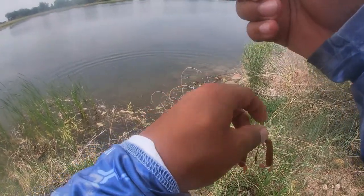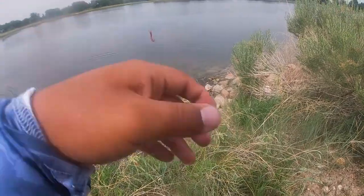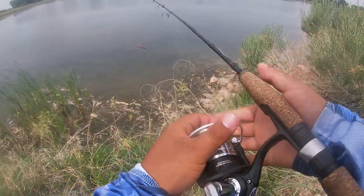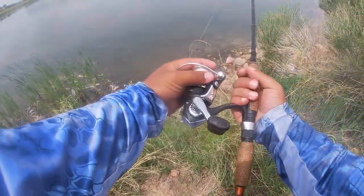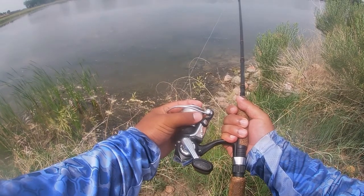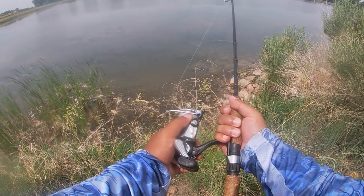I threw this worm out. It's like a little grass bed out in front of me. There's a little hole right here, and I just took it and threw it right into the hole. And I think I saw like 2 or 3 of them come out and try and eat it, so make that same cast just about, see if they want to come back up and eat it again.